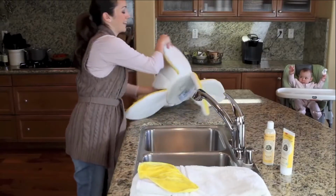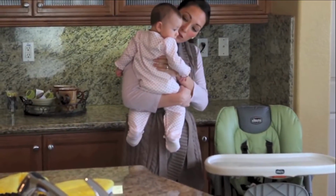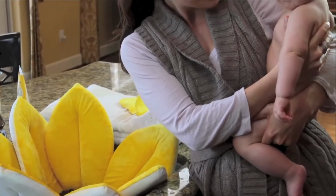The flower shape conforms to your sink. It's soft enough for the softest parts.